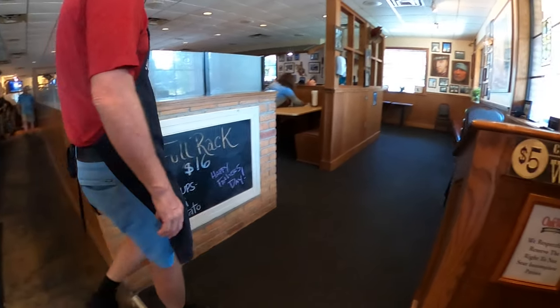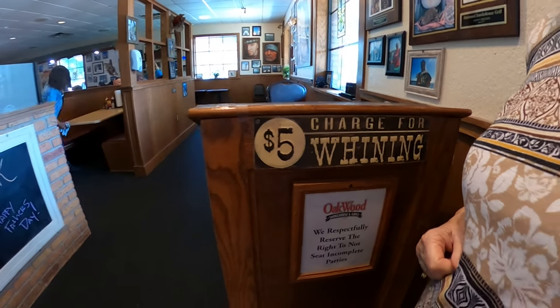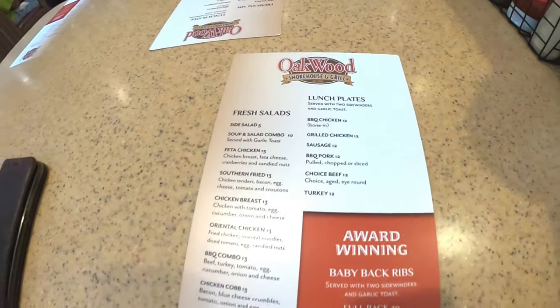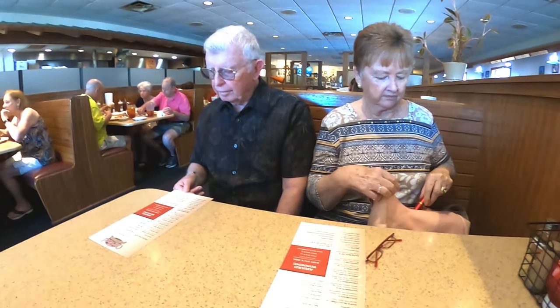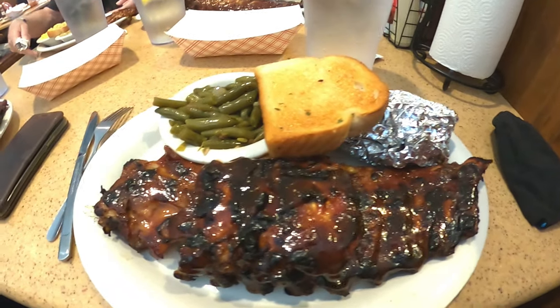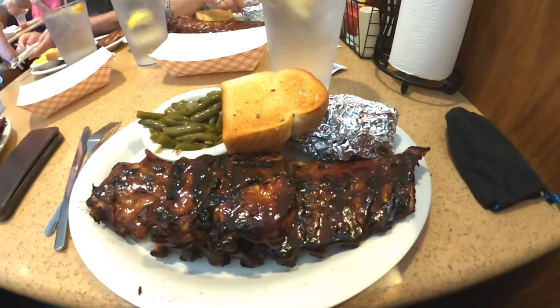We are going to get some ribs here at Oakwood, and do not whine, or they're going to charge an extra $5. This is one of my favorite restaurants here in the Villages, and we are celebrating my daddy for Happy Father's Day. You're right. And we're celebrating Steve for his Happy Father's Day. Now this is why I love this place. So good, and this is a full rack.